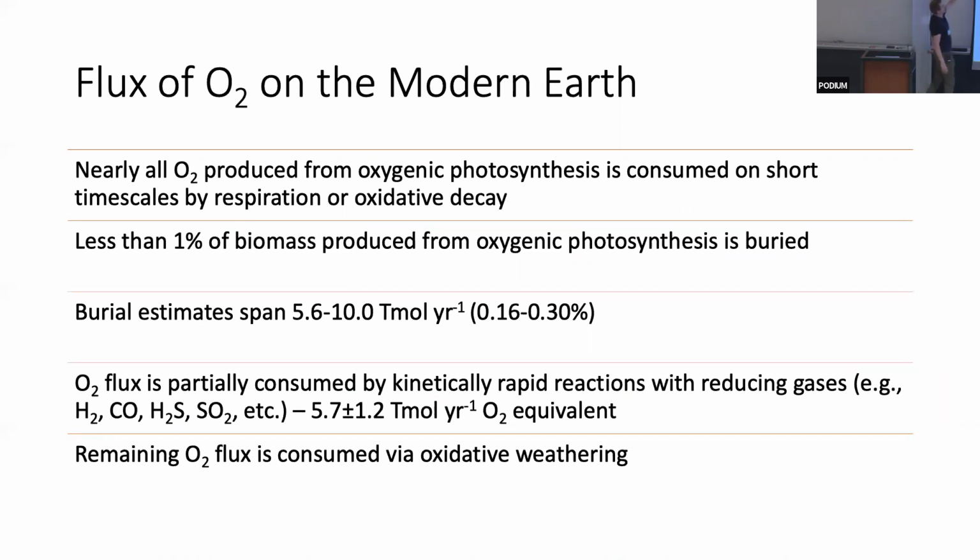So recall that almost all the oxygen that's produced from oxygenic photosynthesis, right, gets consumed almost immediately by respiration and oxidative decay. And the only oxygen that builds up in the atmosphere is the oxygen that is sort of liberated and that can't re-react with the organic matter, and that organic matter is buried and removed from the system. And the estimates for that are a little uncertain, but about 5 to 10 teramoles a year in organic carbon burial, which corresponds, right, to moles of oxygen. That's sort of our flux to the atmosphere.